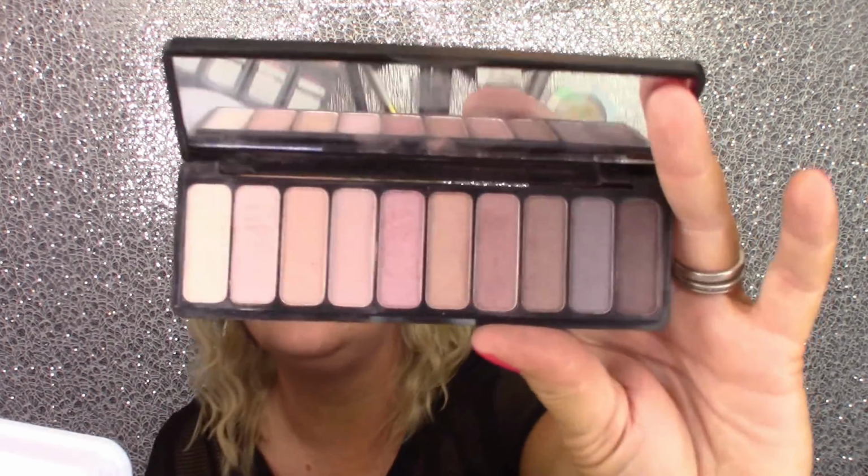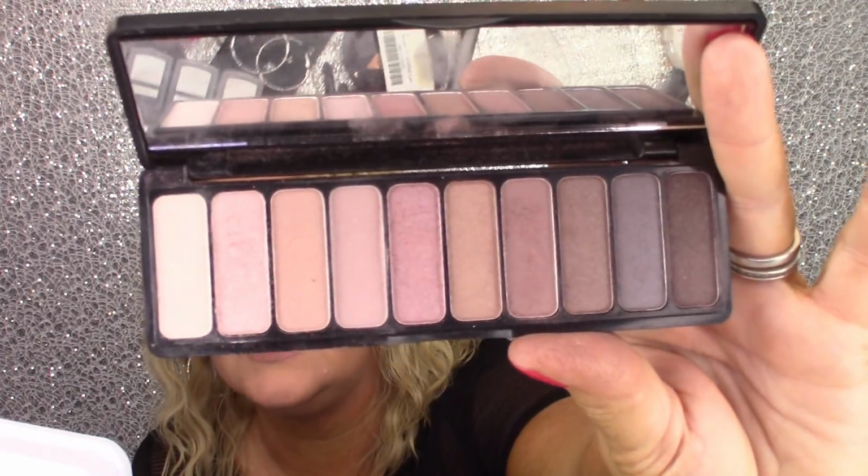A couple different palettes this week I'll tell you about. The e.l.f. eyeshadow palette. This is in the Nude Rose Gold. Really pretty color. I cannot open it. Nice mirror. Really pretty colors. This was the second time that I wore this palette. I have it on today, and then I wore it one day previously.